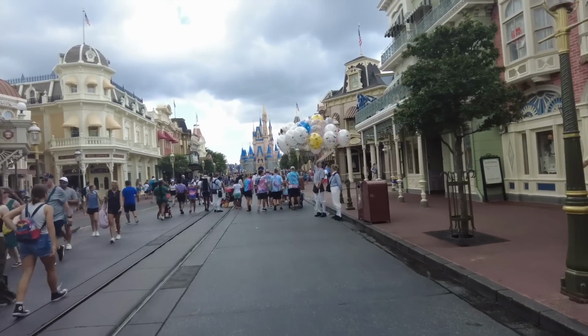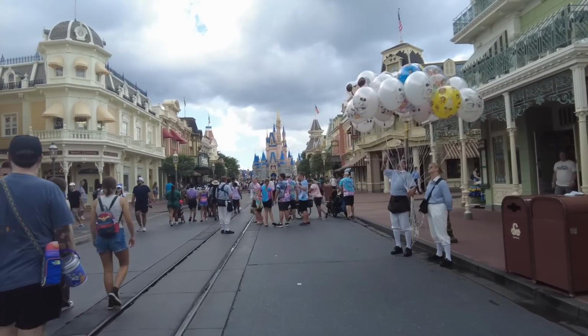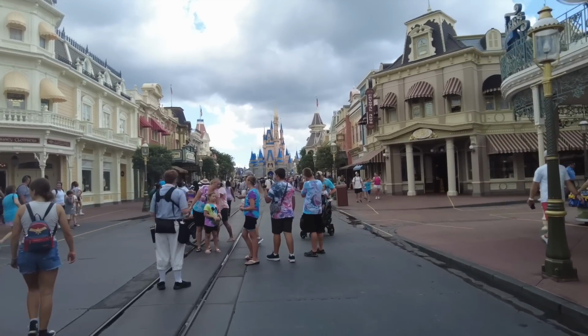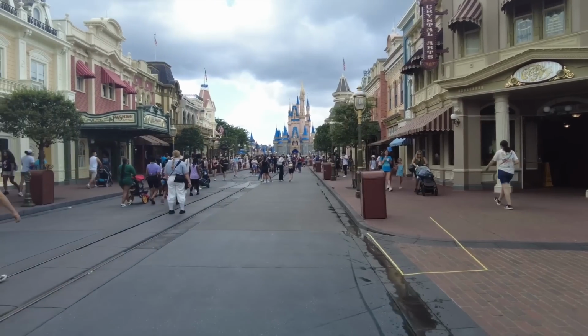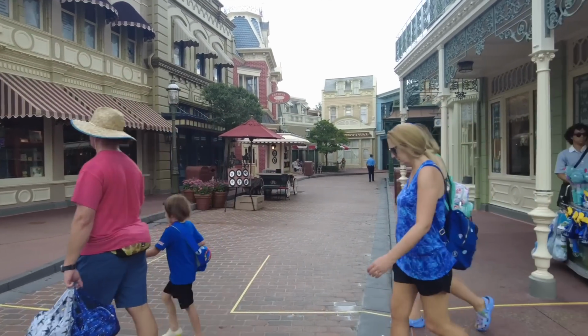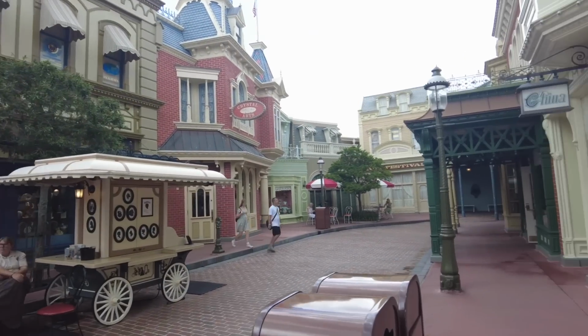And of course, while you're walking down Main Street USA, the focal point is the castle. I mean, it's gorgeous. Look at it. But did you know there's actually a secret street within Main Street? About halfway down Main Street, if you go to the right, in between Crystal Arts and Uptown Jewelers, this is actually called Center Street. Every time I come down here, this street is not crowded at all.